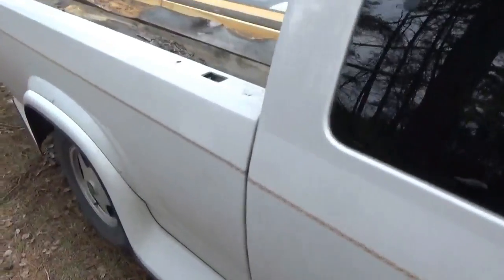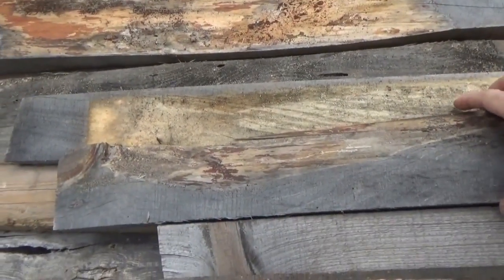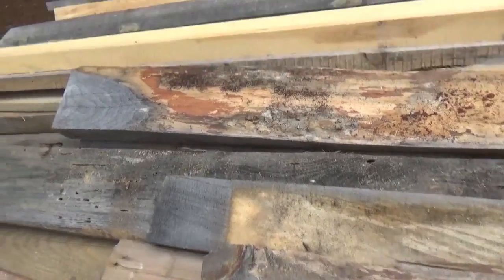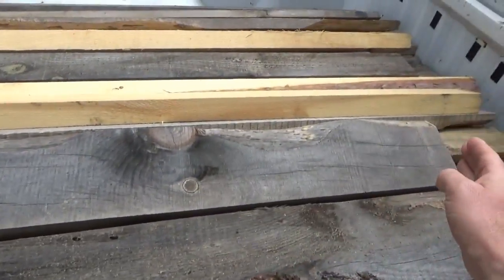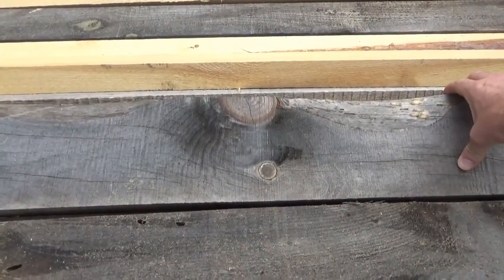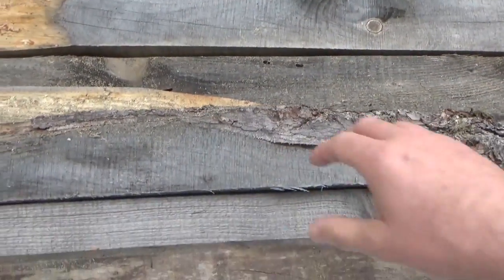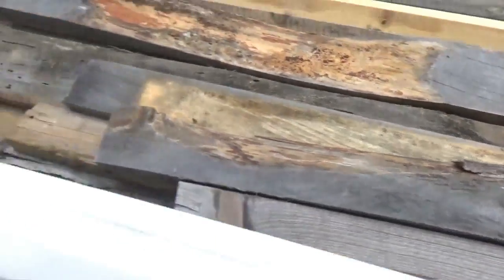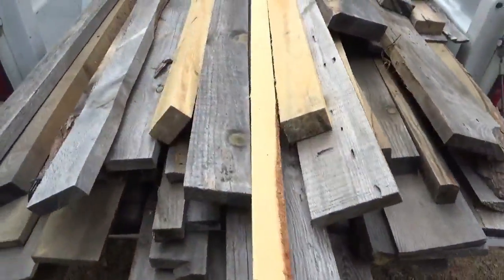Hey guys, construction is going to carry on. And I've got some cool and unique cuts of wood for crafting, and we'll figure something beautiful out for these pieces. That looks like some kind of a sign that somebody would hang out in their yard with some kind of an engraving or wood burning in it. So anyway, I got a truckload of mostly good lumber. There's quite a mix here.